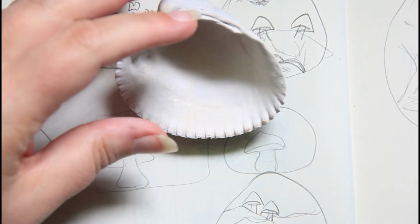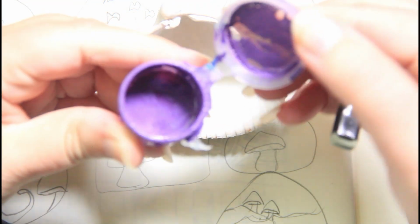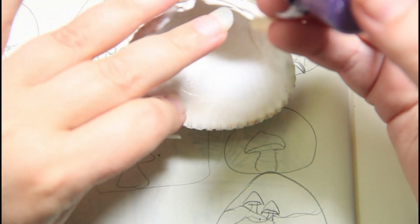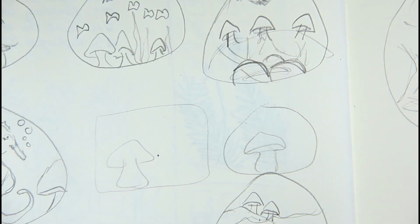It's so much fun to paint purple octopuses. I can't even tell you why. It just is. Maybe it's just purple. Purple's a fun color to work with. I have half a tub here, so I could totally do some purple mushrooms if I wanted to. So these are the ideas.